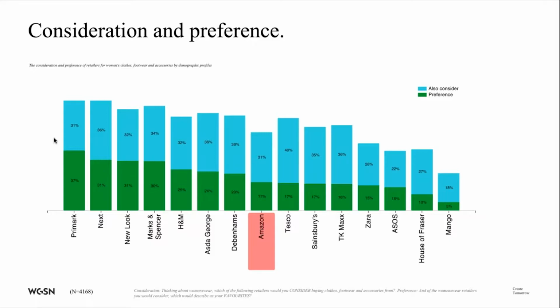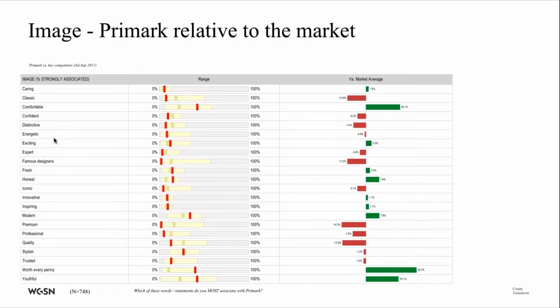So the top most considered retailer here is Primark. Let's have a little deeper look and see how Primark is perceived. What this slide is showing you is how Primark over or under indexes across the key competitors we've pulled out in this presentation. The bigger the green box, the more they are over associated with that attribute. The bigger the red box, the more they're under indexing the average on that attribute. So here we can see Primark is seen as a comfortable retailer. It's honest, it's youthful, importantly, it's worth every penny. And where it's faring less well is premium, unsurprisingly, and worryingly, perceptions of quality.